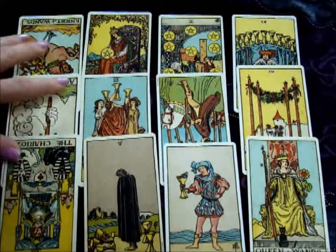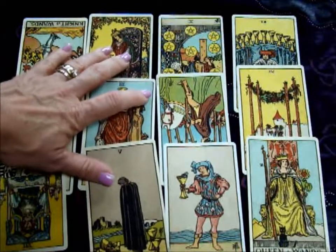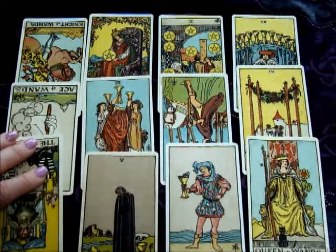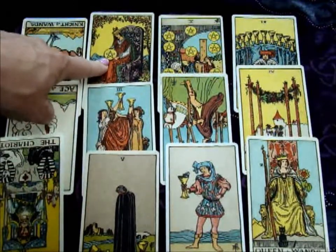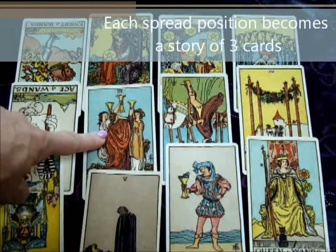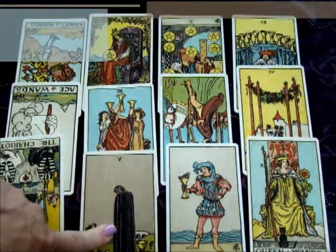Okay, that's our situation. The challenge for this person is a very important row, because this shows their problems and why things are causing them to get stuck. You've got the Queen of Pentacles, and this may have to do with money or health. And then we've got the Three of Cups, which has to do with celebration with friends. And then the Five of Cups has to do with sadness.